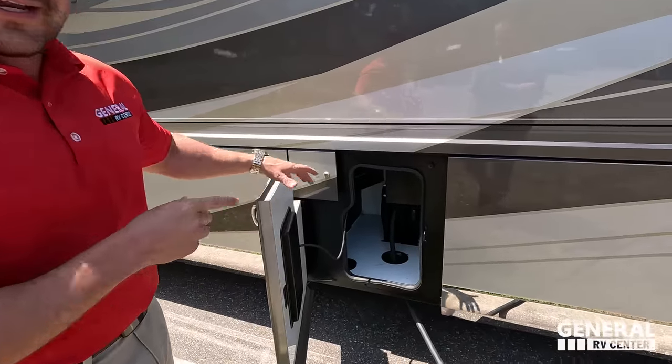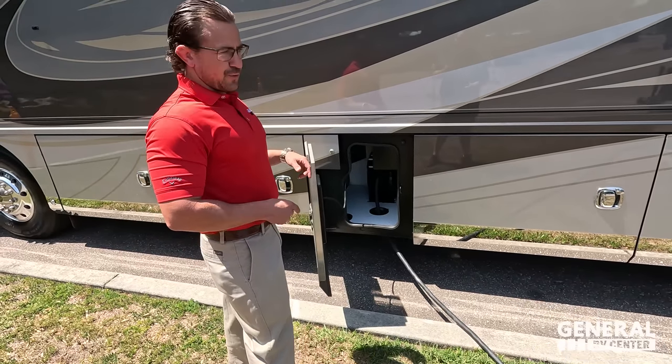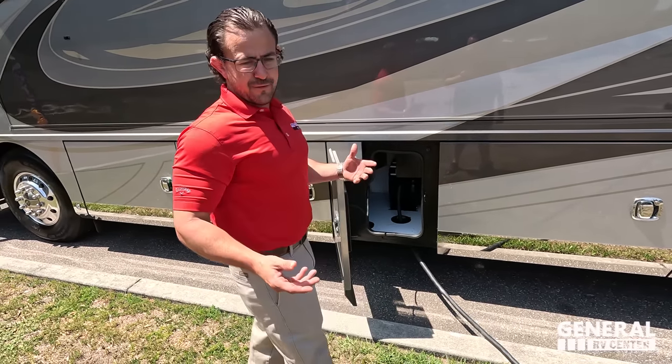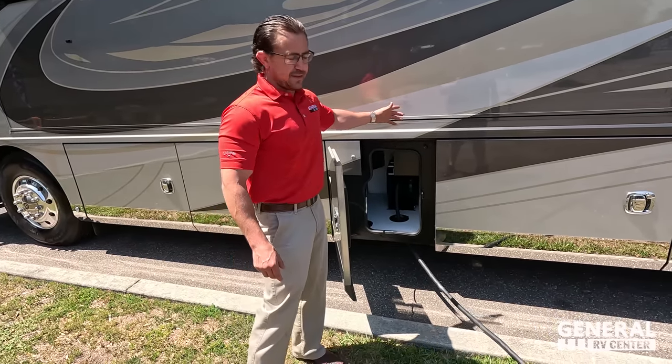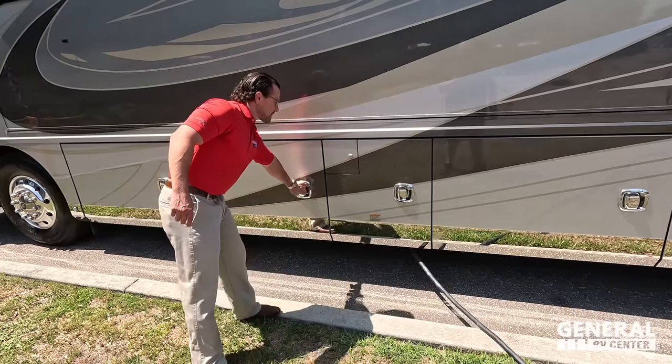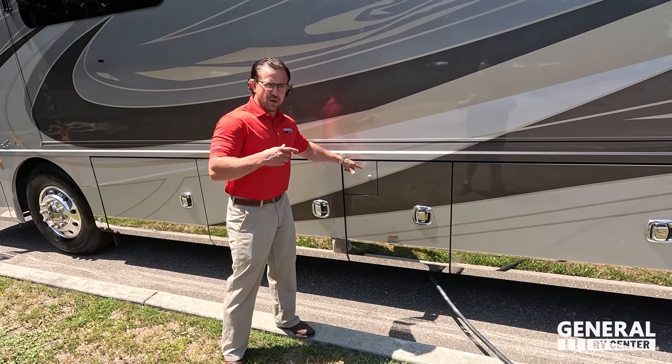So here in this bay, right in the middle of the coach, you have your powered electric reel. So it allows you to park in a variety of different places and still get to everything. And then with the convenience of a push button right there, you can bring that right back in. Also right here with your fuel tank mounted in the middle, you have a fuel fill on both sides.